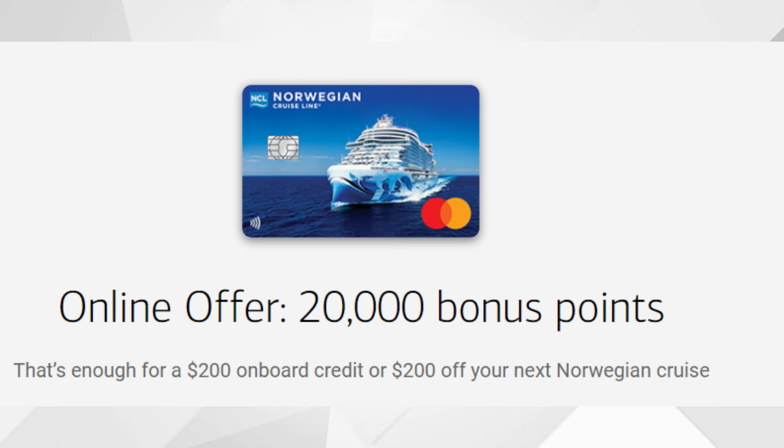Now on top of that, you can also earn a spend bonus with this card as well. So as long as you're able to spend at least $1,000 within the first 90 days of having this credit card, that's going to be right around $333 per month in spend, which is quite doable. If you're able to achieve that, you will be receiving a spend bonus of 20,000 points.